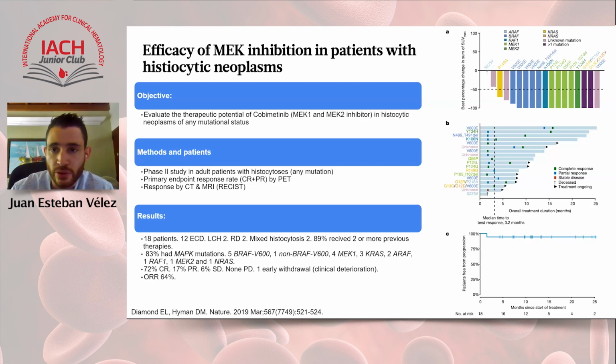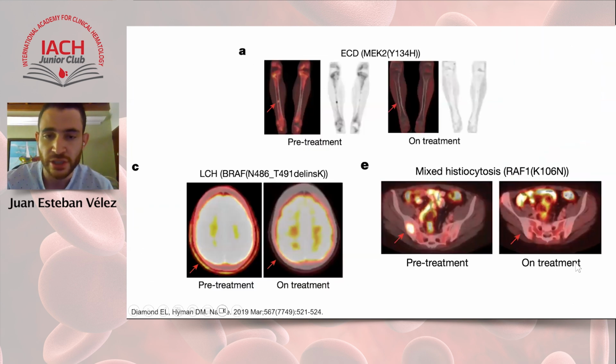The complete response was 72%, partial response 70%, and stable disease was 6%. No one had progression of the disease, and no early withdrawal because of clinical deterioration, with an overall response rate of 64%. And here we can see the different mutations, the change in SUV, which was huge in most of the patients, and also here the PFS, which the median PFS has not been reached. This is the change in imaging in these patients that were treated with cobimetinib.